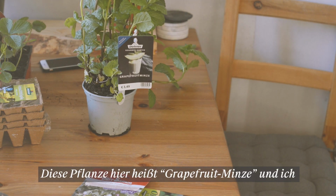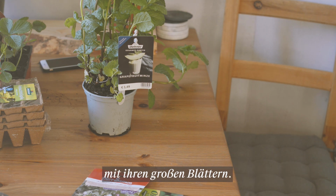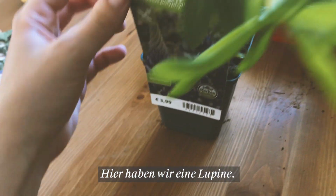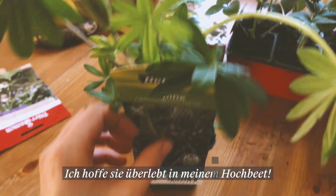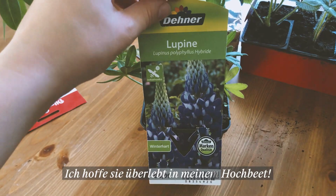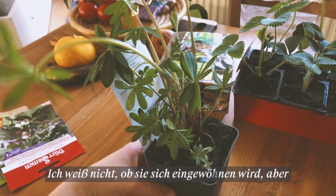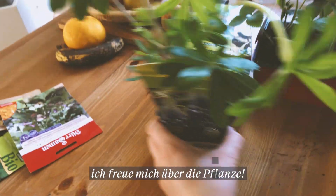This one's called grapefruit mint, and I really like the name, and the plant looks really good, very nice big leaves. And I need a new mint plant. It's a lupin plant, and I hope it will survive in my raised bed. I don't know if it will adapt, but yeah, very excited about this one.